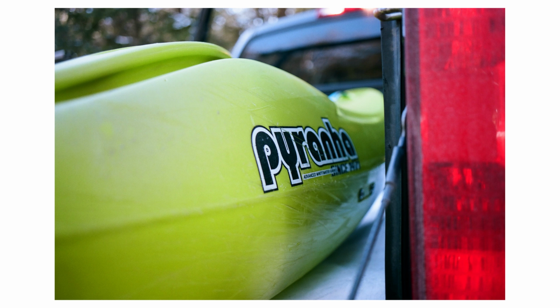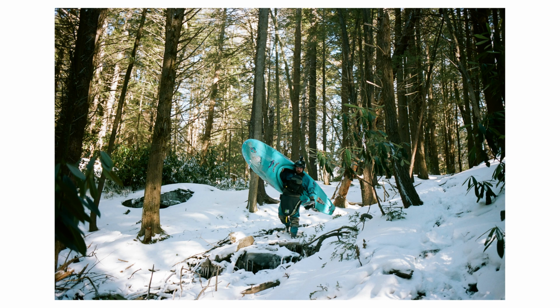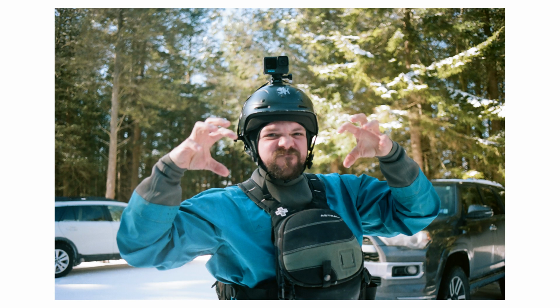So got a couple nice photos here of the landscape, got a couple nice photos of some of my buddies carrying their kayaks down, some of them getting ready and putting on their gear, really just capturing the personalities of some of these guys before they hit that class 4 and 5 river. Well, the other cool thing too is that you don't see many kayaking photos shot on 35mm or 120 film, so this was a perfect opportunity.